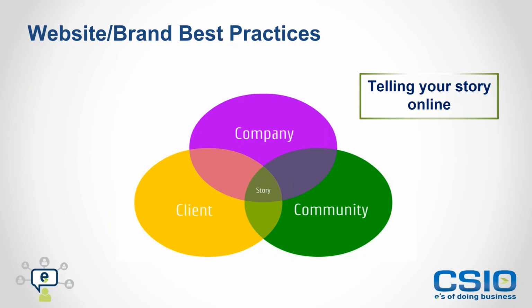When we're creating content in the digital space, it should fall in one of these 3 buckets that you currently see on the screen: company, client, community. In that intersection is your story. Where are those 3 buckets interacting? You need to pay attention to that intersection to get some good ideas around what your story could be.